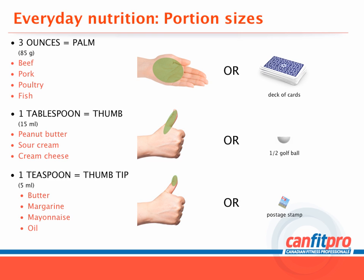1 teaspoon would be approximately a thumb tip, or 5 milliliters, and would be equivalent as well to a postage stamp and used for things like butter, margarine, mayonnaise, or some oils that you might be adding to your foods.